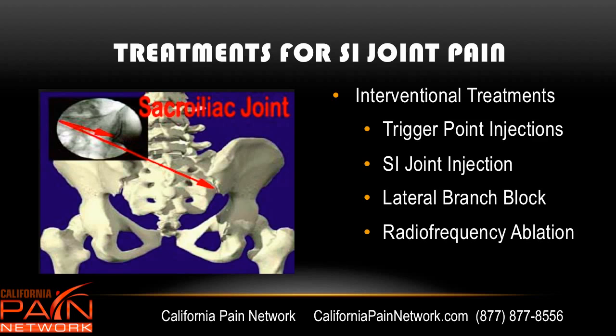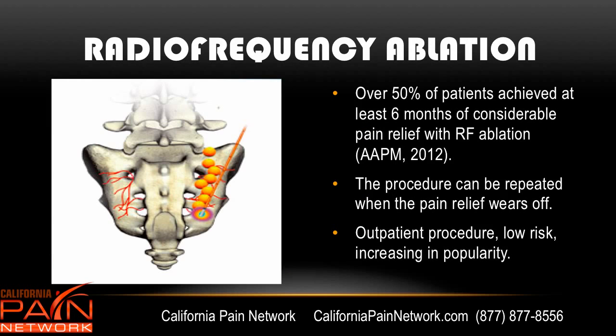A lateral branch block consists of an injection around the joint to deaden the nerve endings that are supplying sensation to the joint. If that works well and then wears off, a radiofrequency ablation can provide anywhere from 6 to 18 months of pain relief. Radiofrequency ablation has been an amazing improvement in the treatment of SI joint related pain. Over 50% of patients achieve at least 6 months of considerable pain relief with a radiofrequency ablation.